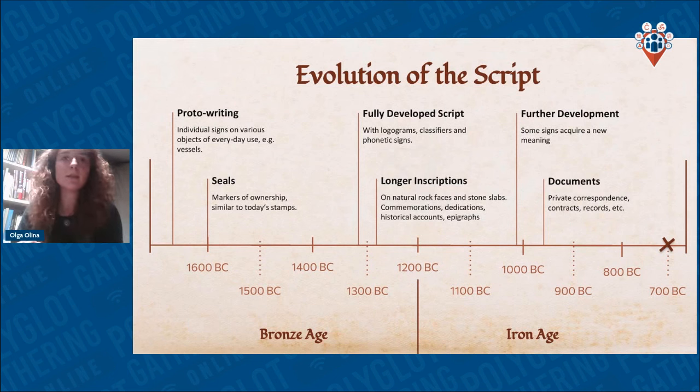And these are longer texts, dedications, commemorations, historical accounts, and so on. And after that, in the Iron Age, the script was further developed. So certain signs acquired new meanings, some signs lost the old meanings. So there's general evidence for new meanings in the signs.